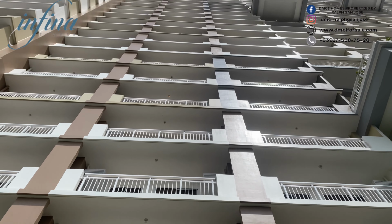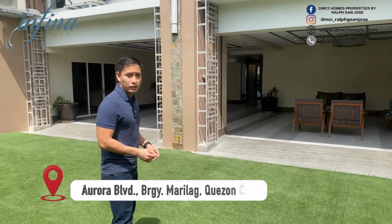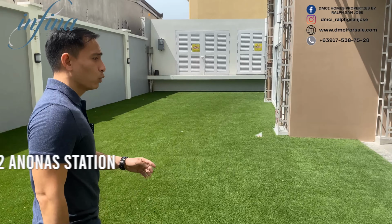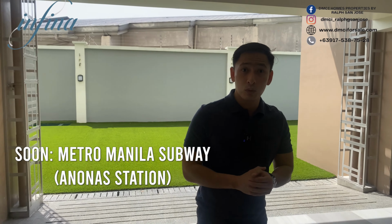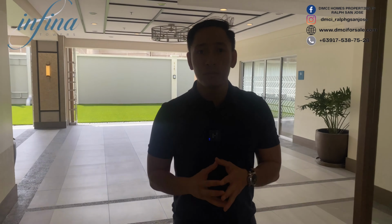By the way, si Infina Towers is located at Aurora Boulevard, Quezon City. It's near the Anonas station of the LRT2. So it's walking distance lang siya. Tapos, by the way, magkakaroon tayo ng subway also dun sa Anonas station. Interconnected siya sa LRT2, Anonas station. So one of the advantages of Infina Towers is yung nasa transit system tayo.